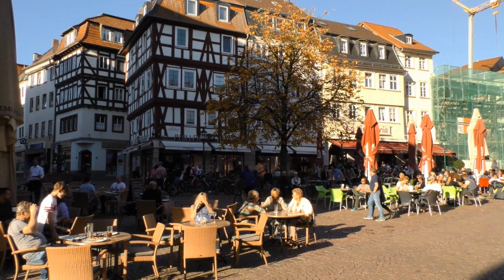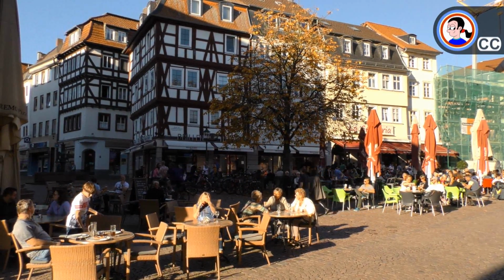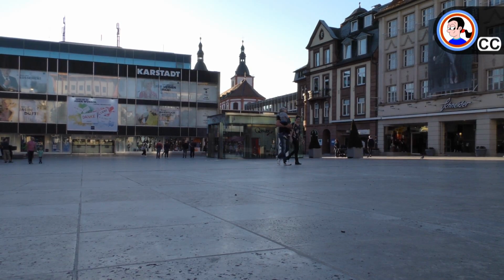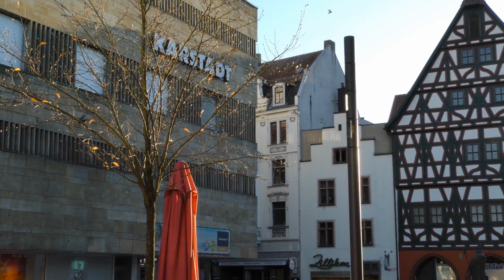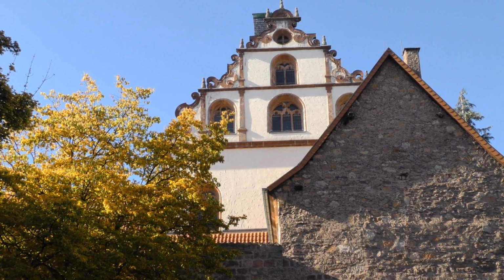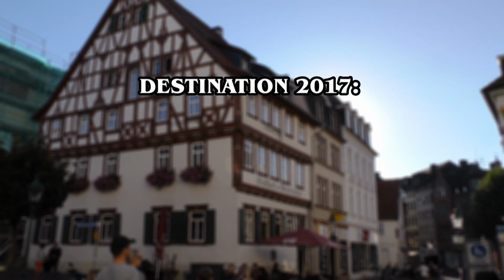Although the historic centre of Fulda was not badly hit by Second World War bombs, post-war urban planning has not always been kind to it. But enough of it survives to give you a taste of the old Baroque city streets.